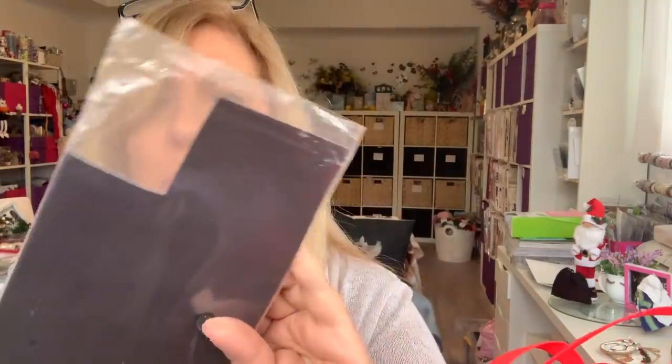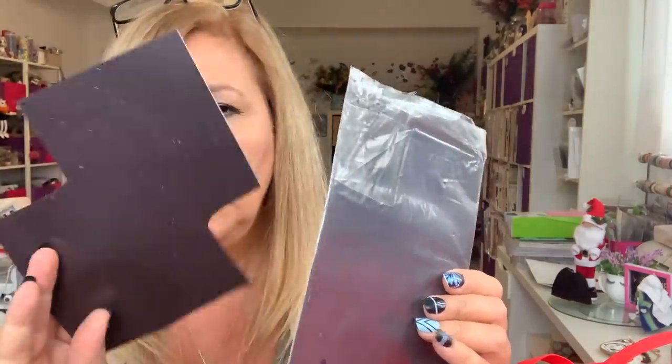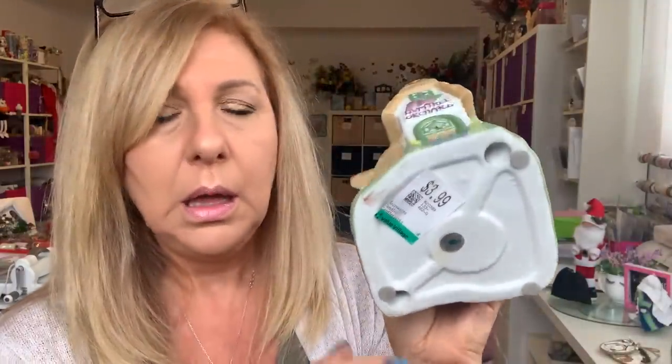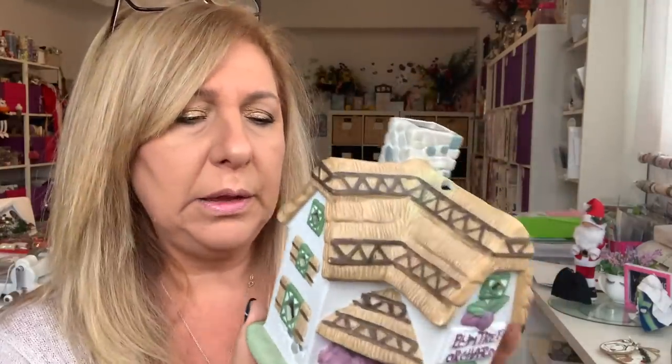And this is the craft medley. There is one that a small piece is missing. And there is this one, which I cut mine anyway, so I didn't think it was a bad price for $2.99. I grabbed it. I grabbed this house, and this one was $3.99. And it's supposed to be a candle or a tea light holder, but I didn't care. It's so cute.